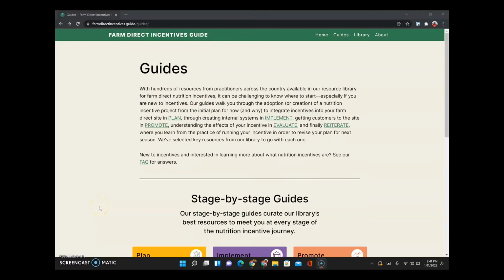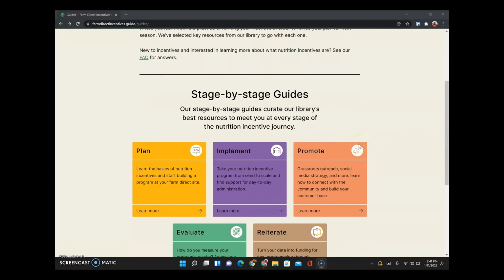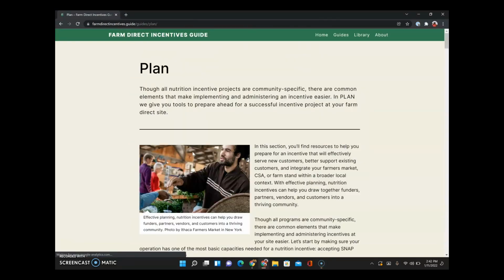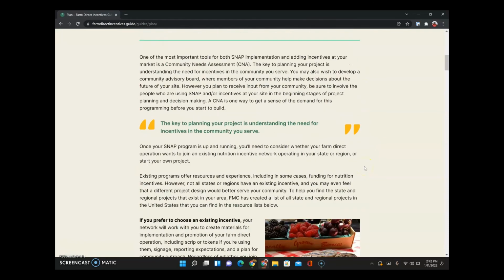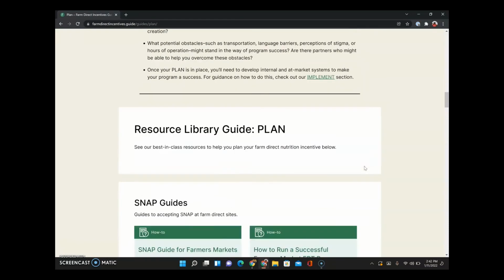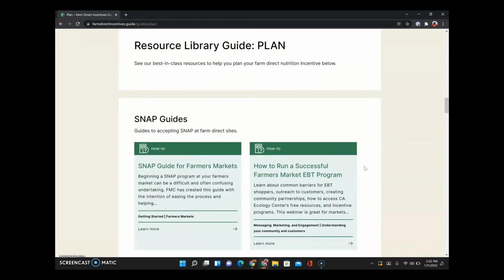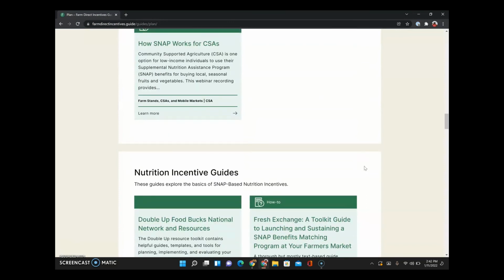Now let's talk about PIPER Guides. On the navigation bar, you will see guides. If you hover over it, you will see the many guides to start your nutrition incentive program. You can also see them in the guide section. Let's click Plan. In the Plan section, you will see an article that goes into the planning process. Below that are resources from the library to help you start. Each guide is formatted the same way.